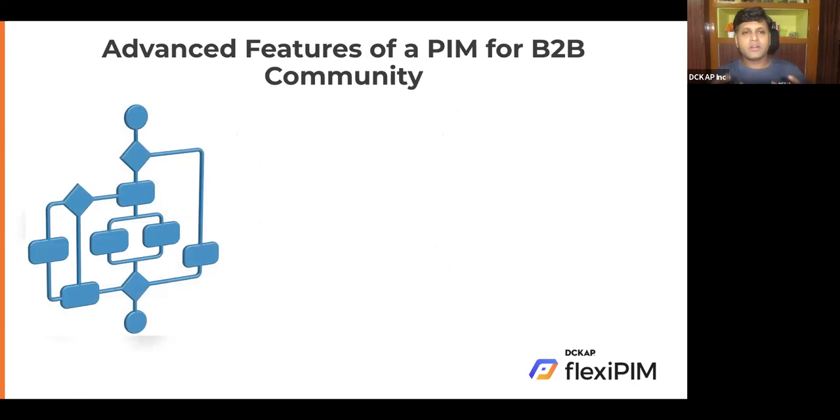So as we discussed some of the basic features expected in the B2B community, these are some of the other features which are requested, but specific to a certain set of customers. I thought I would put this across as well. So, rollback option. Even though it's across all customers, having that is very critical, but a few PIM solutions offer it and a few do not.